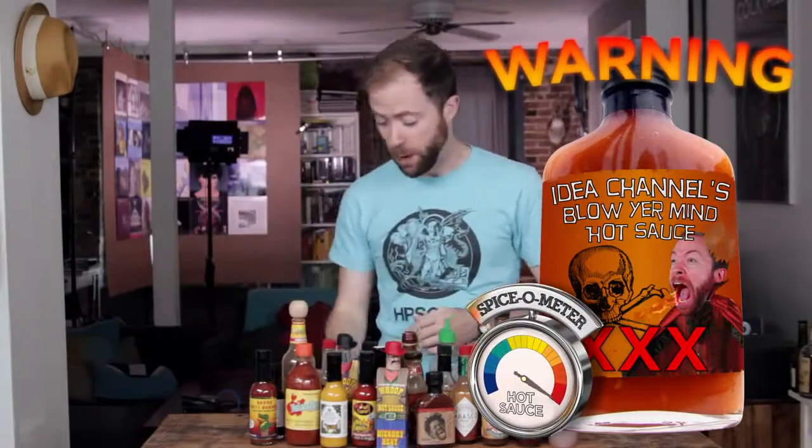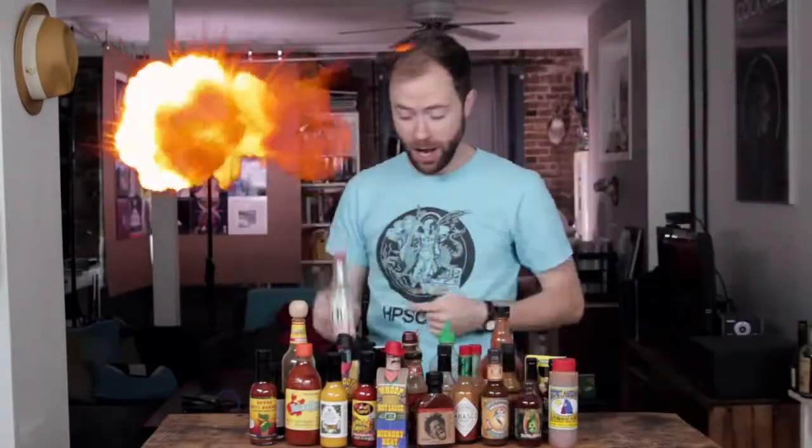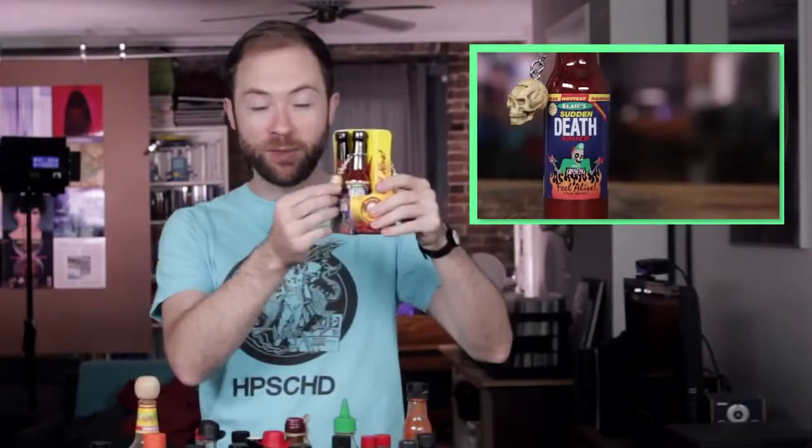And finally, there's the label type that acts as a warning for the pain you are about to endure. A skull and crossbones, a triple X, maybe a spice-o-meter. This one has a Fallout symbol drawn on it, and this one just cuts right to the chase and says, pain is good. Some go to really bizarre extremes and are labeled as though they are actual weaponry or as if they will literally kill you. This hot sauce came with a skull on a keyring attached to it.